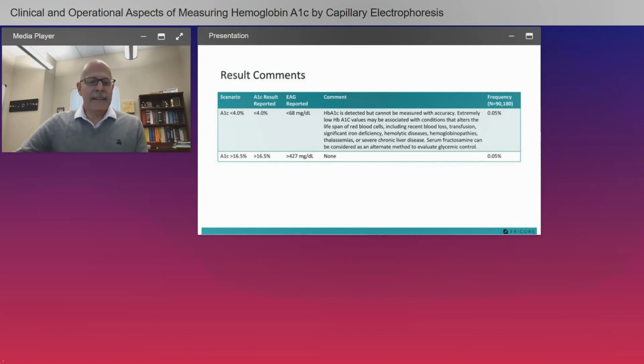The opposite end of that spectrum, if the hemoglobin A1c exceeds the measuring range, we report a greater than result. Estimated average glucose is reported as greater than 427, and we do not add any comment. Again, pretty low frequency with which we see such extremely high A1c results.